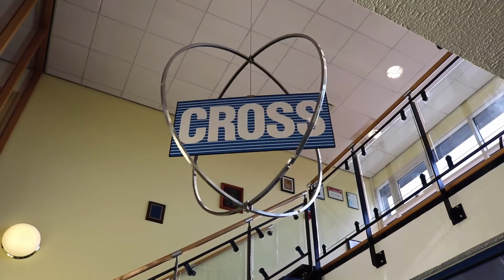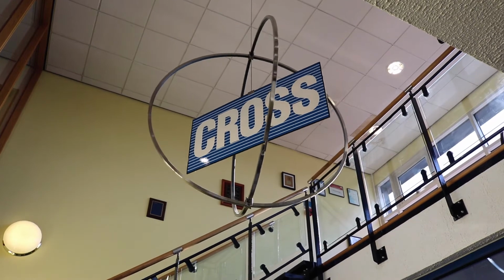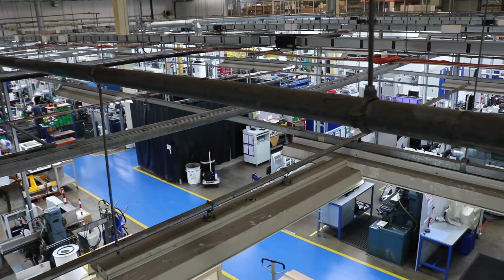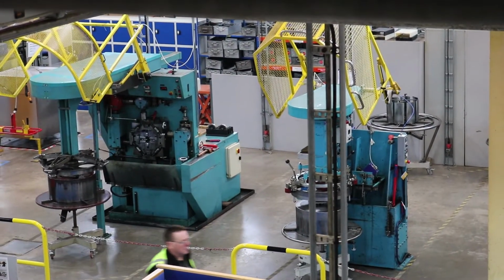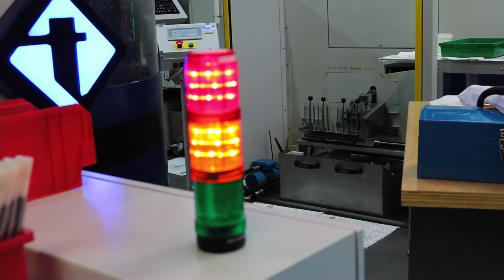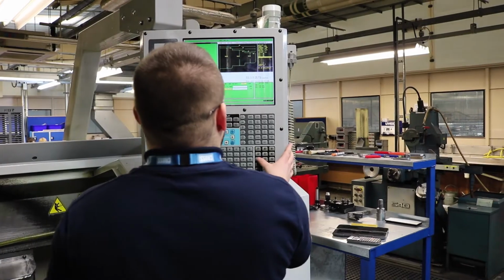Cross Manufacturing design and manufacture high-precision sealing rings for automotive and aerospace applications. With a bespoke, fully equipped training area for apprentices, they provide the core engineering skills that this high-specification industry requires.